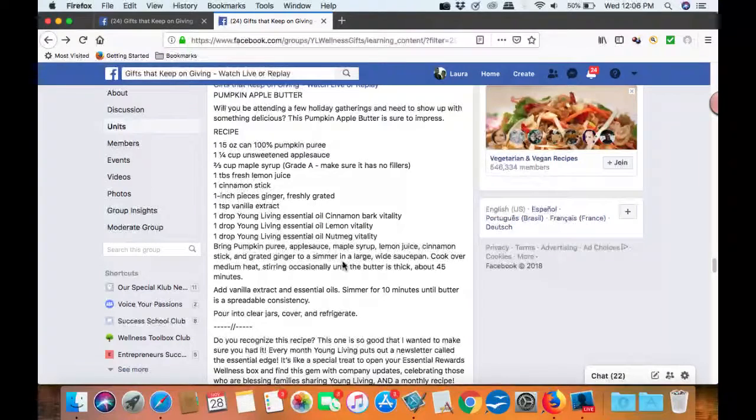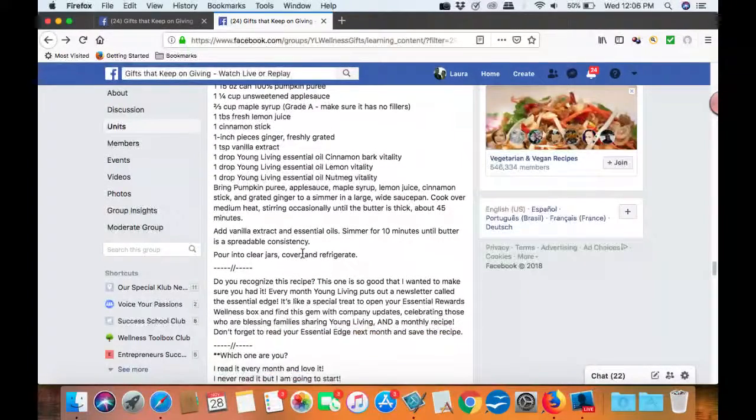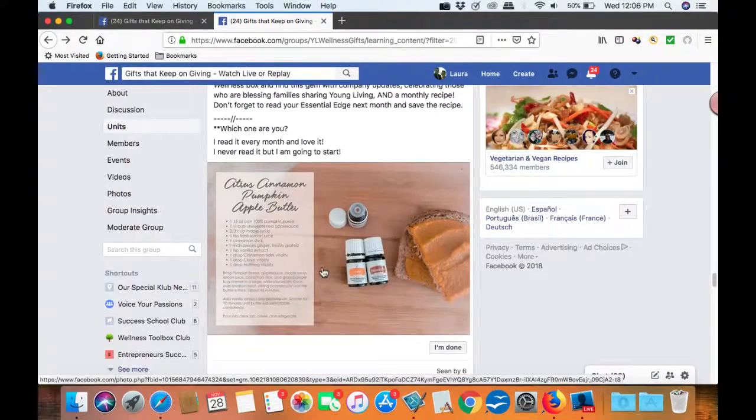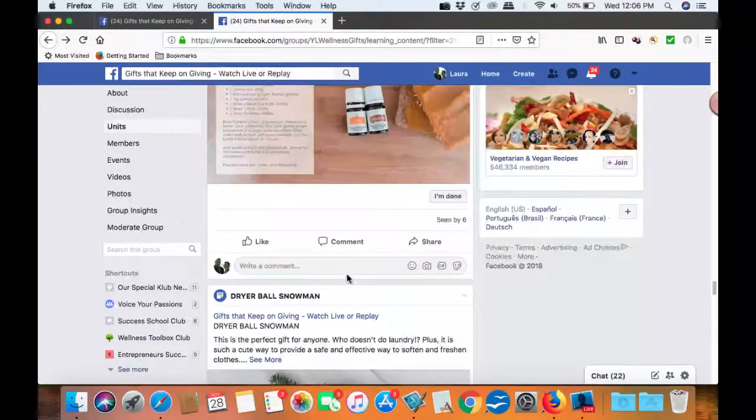So that would also make a great gift that you could put in a mason jar and give as a gift that keeps on giving. So here's the recipe. I'm not going to go through the whole thing for speed's sake, but I want you to see how cool it is that I've included all of the ingredients you would need and then the recipe so that you have that to make.